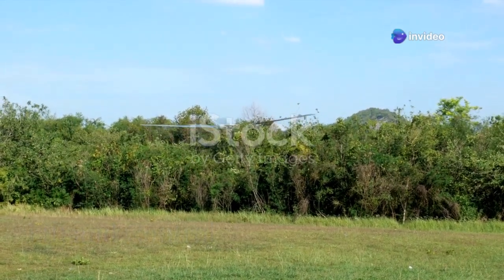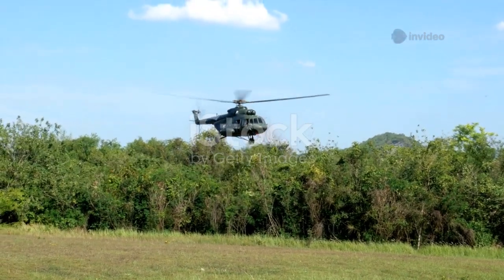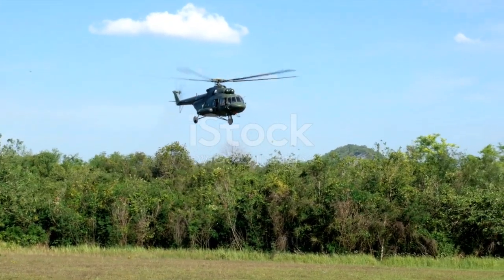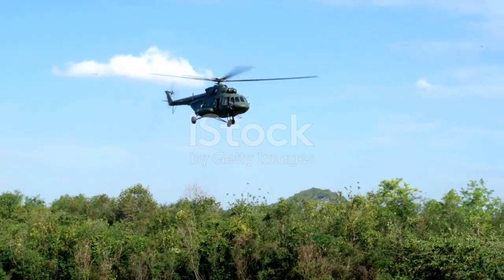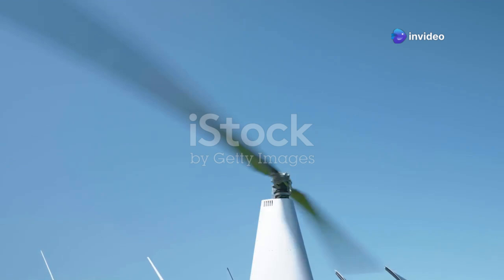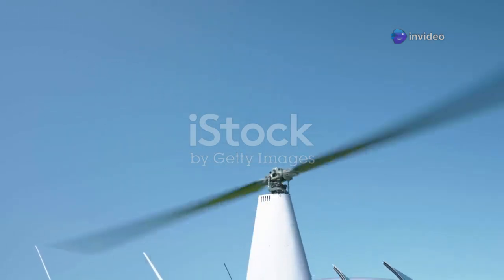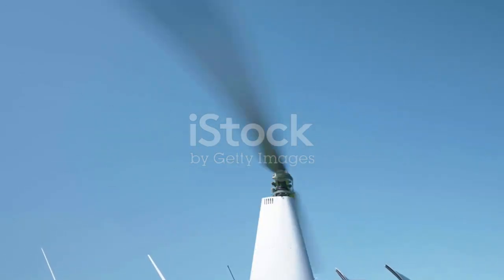Taking to the skies, helicopters are fascinating machines. They defy gravity with their unique design and engineering, allowing them to hover, ascend, and maneuver in ways that fixed-wing aircraft simply cannot. Unlike airplanes, they generate lift and control from spinning rotor blades. These blades are the heart of the helicopter, constantly in motion to keep the aircraft aloft.